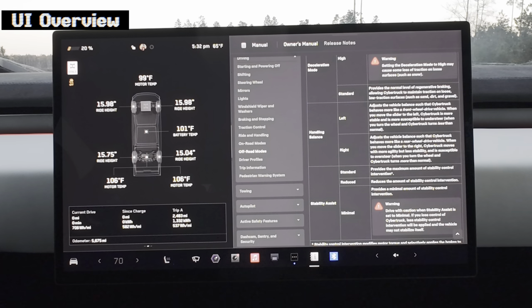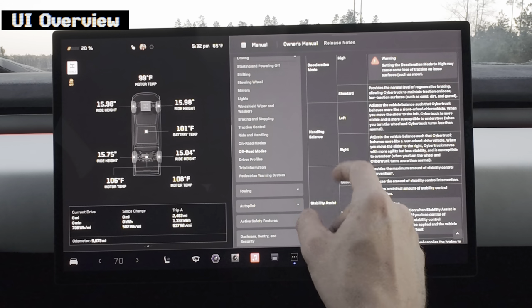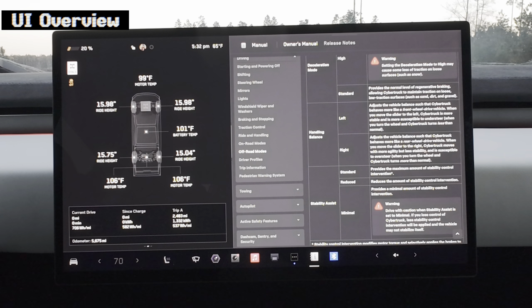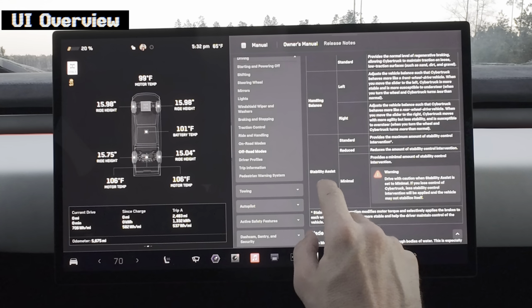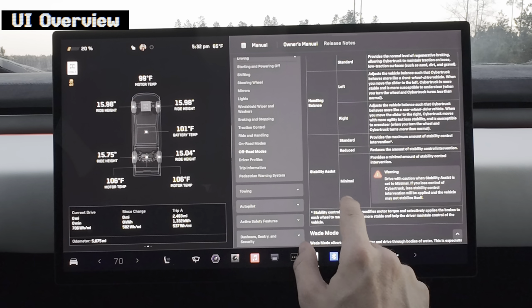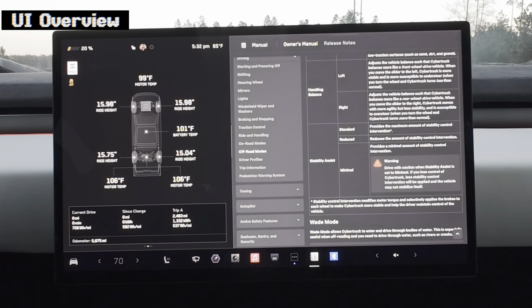Then you have your handling balance. You got left and right. Left adjusts the vehicle balance such that the Cybertruck behaves more like a front-wheel drive vehicle, and on the right, it adjusts the vehicle balance such that the Cybertruck behaves more like a rear-wheel drive vehicle. And then stability assist. You have your standard, which provides the maximum amount of stability control. Then reduced reduces that stability control. And then minimal provides minimal amount of stability control.